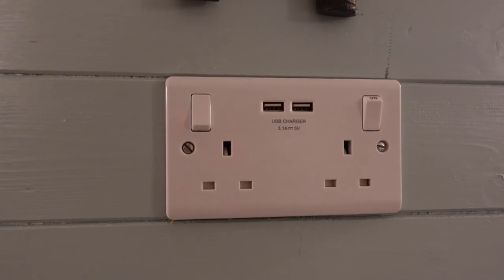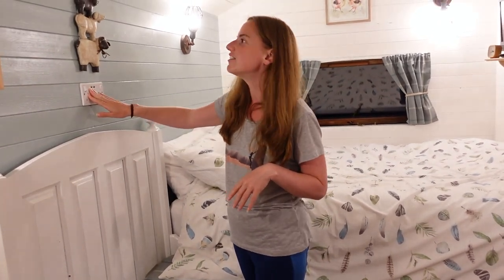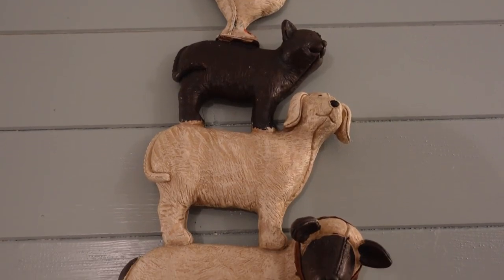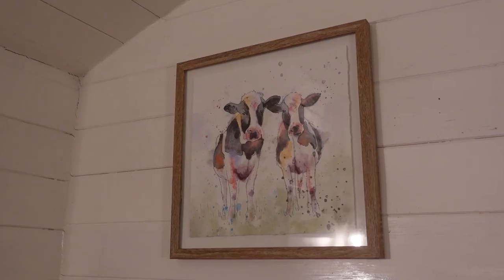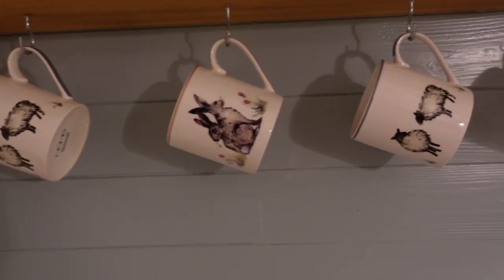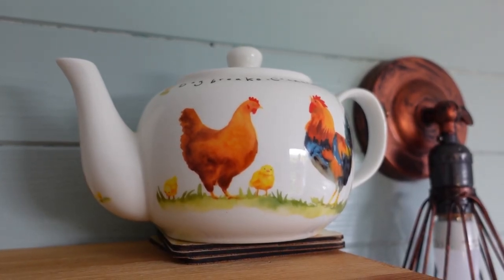Another thing that I love is the fact that they've given us two plug sockets here, but they've also got the USB port. So it's really nice not having to worry about the plug adapters. You can just plug your phone straight in, and camera batteries as well to get them charged. There's also some really nice artwork on the walls. We've got the sheep there, we've got the hens, and we've also got some pictures of some cows. The mugs are things like bunny rabbits and pigs, and we've got a cockerel on a teapot as well.